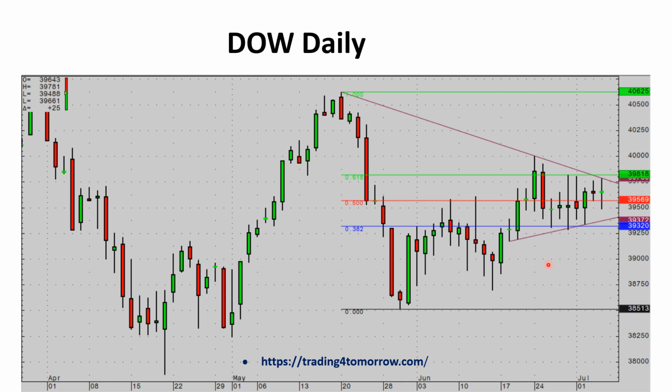And then support, as you can see, the 382 fibs have been in play, supporting the market at 39,320. And I've got that support line in there as well, just a little bit higher at 39,372.